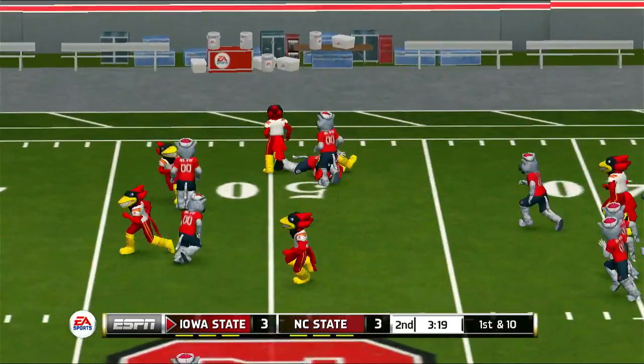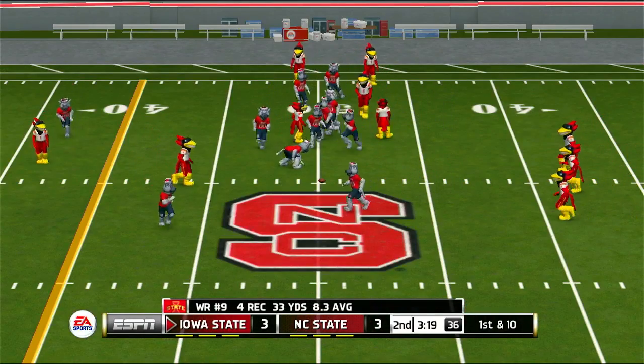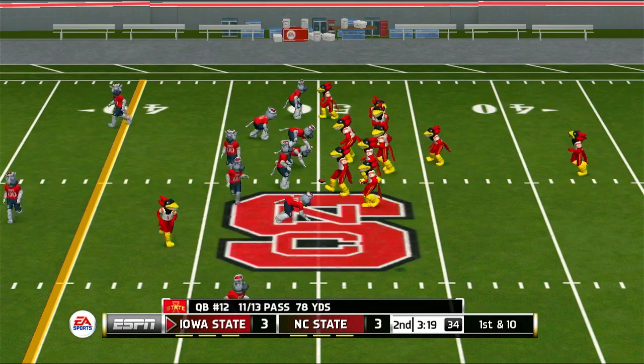Pulls down the catch, and he's got room here. And they make the stop around the 50-yard line. That's a team of 17 on the play. That makes it first and 10.